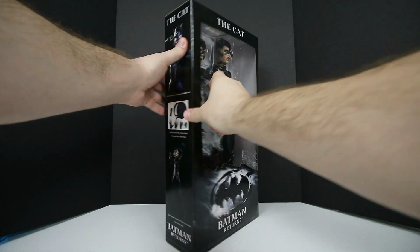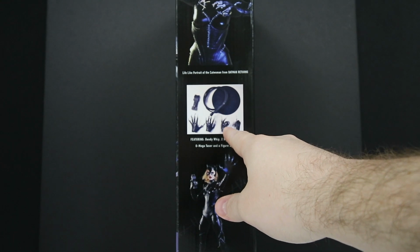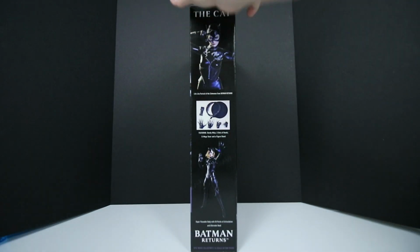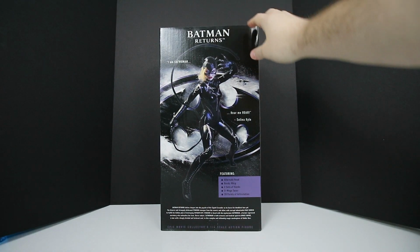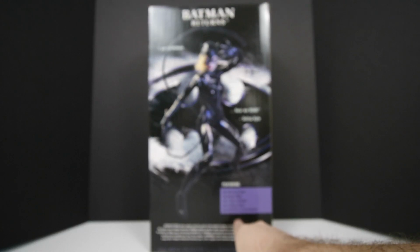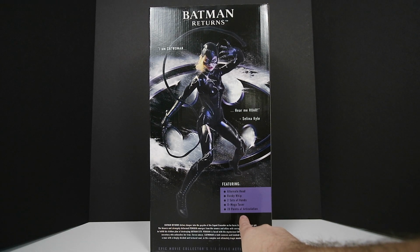So let's check out the side. Looks like we go over some of the accessories here. Hands, whip, taser. And she comes with 2 head sculpts. How awesome is that? And then you have the back of the box right here with her whip pose. Hear Me Roar, Selina Kyle. Then it tells you all of the different accessories, and also lets you know the different points of articulation.